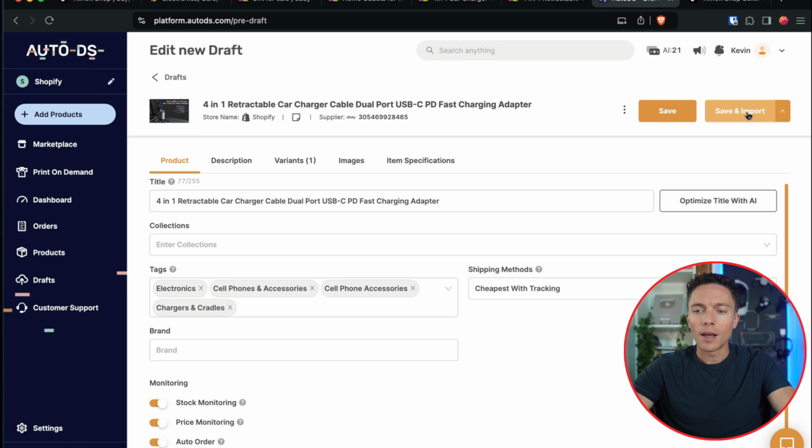So once this product is ready, I can click on Save and Import, and then it will be live in my TikTok Shop in a matter of seconds, and then someone can buy it or an affiliate can make a video about it. Now, obviously, this is just a quick overview of how TikTok Shop dropshipping works.